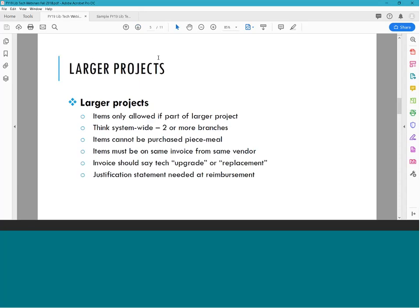Another big change is this larger project. So there are certain items that are only allowed if a part of a larger project. They would be computer accessories and network hardware. So when you're thinking larger projects, think system-wide. It doesn't have to be every system, every branch in your system, but it should be something like 2 or more branches, just something that shows this is a larger project across all your system. Items cannot be purchased piecemeal.